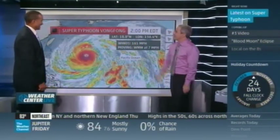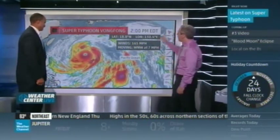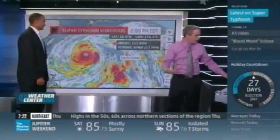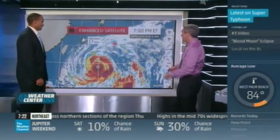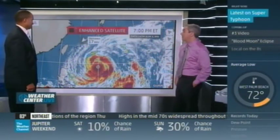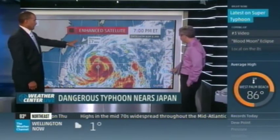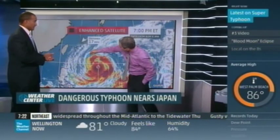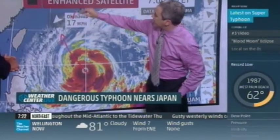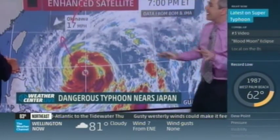Okay. Let's have a look at Typhoon Vongfang here. 165 on the winds. And there's a lot of talk around here about how close this is going to get to interests in, for example, Okinawa over the next couple of days. It might get pretty close. We also have Kadena Air Base there, home to 50,000 U.S. servicemen and women. Yep. It's probably going to do one of these tracks, something like that.